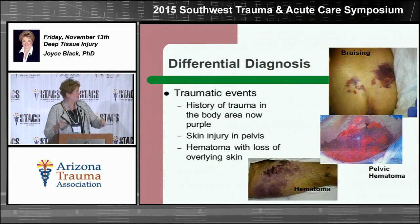Lots of differentials in this story. Traumatic events obviously lead to bruising, but you have a history of trauma. On the top picture, that's a patient who was anticoagulated and fell into the bedside stand. The middle patient, just to orient you, this is the gown of the patient.